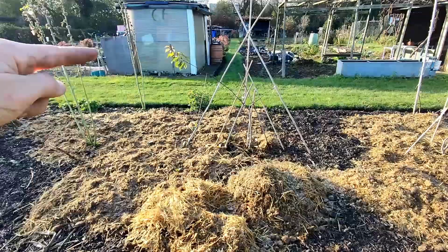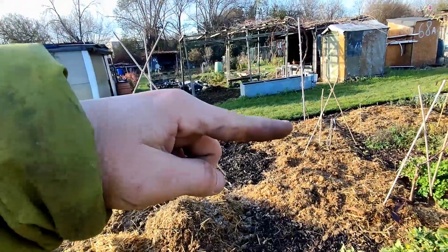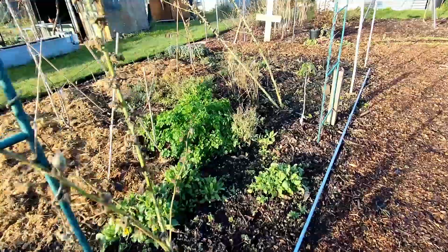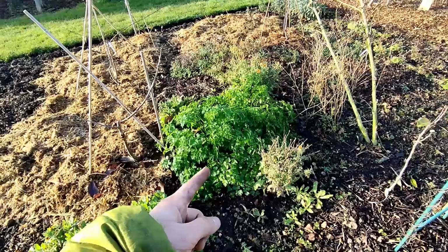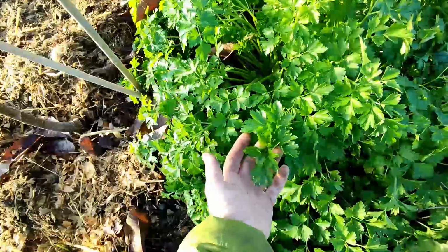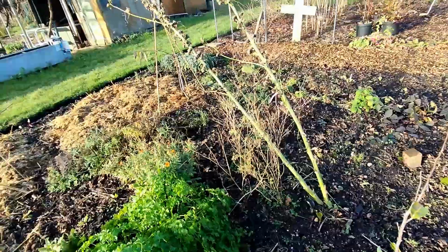Behind them I have some grapevines. No, not these. This one and this one. These are the grapevines behind. I planted this parsley from seed, and it's still looking really healthy on the 6th of December. I wish we were eating more of it. We're just not really eating it.